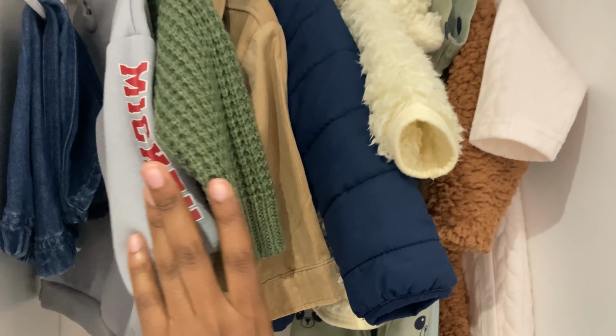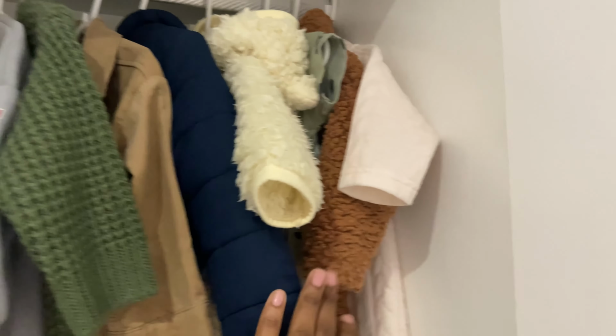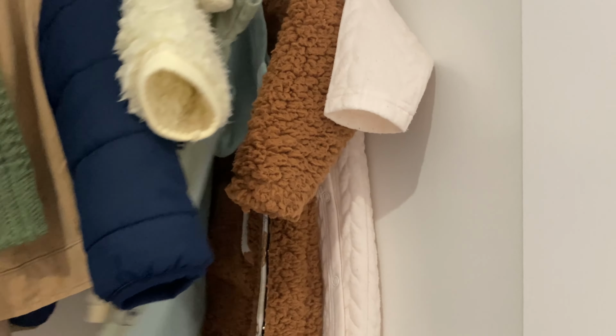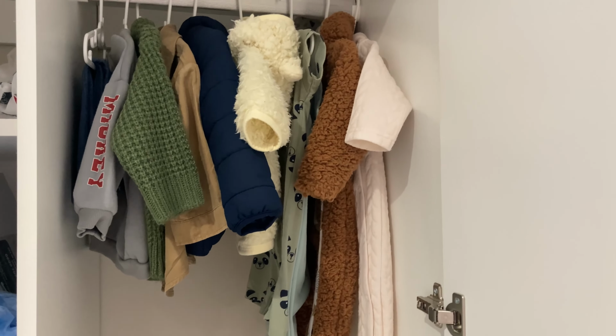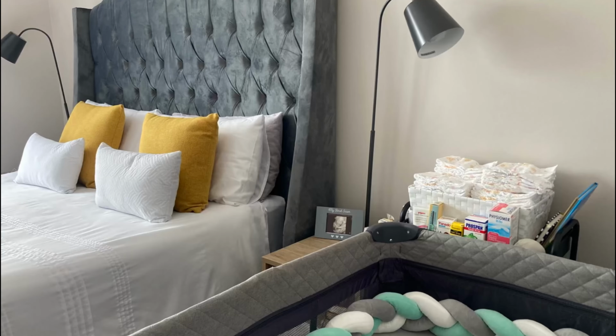This is all 3 to 6 months, 6 to 9 months, 6 to 12 months clothing that needed the hanger, obviously. So yeah, guys, that's about it. And for obvious reasons, I sleep on the left side, as mentioned in the previous clip, because it's closer to the bathroom, closer to everything that I need for baby during the night, during the day. As you can see, that's my nappy station, and the baby cot is obviously next to me.